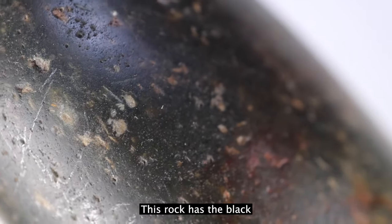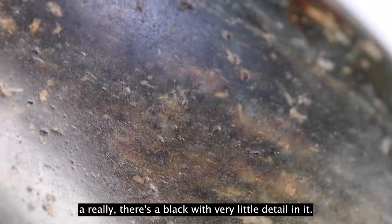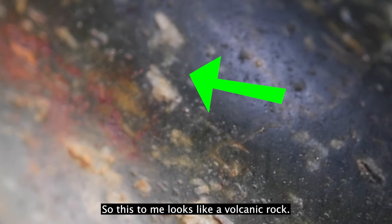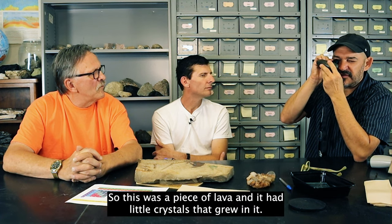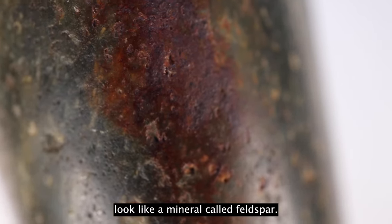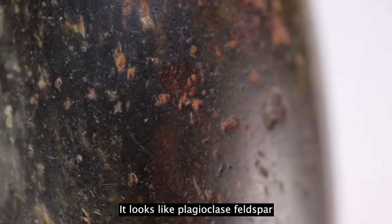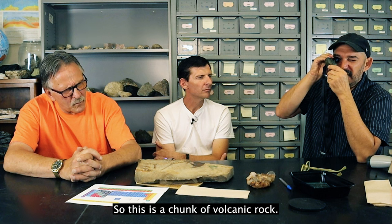This rock is black, with very little detail in it, but then there are these little crystals sitting in it, and they're pretty small, and some of them are kind of long. So this to me looks like a volcanic rock. This was a piece of lava, and it had little crystals that grew in it. These crystals look like a mineral called feldspar. They look like plagioclase feldspar. That's a lot of syllables, I know, but that's probably the mineral it is. So this is a chunk of volcanic rock.